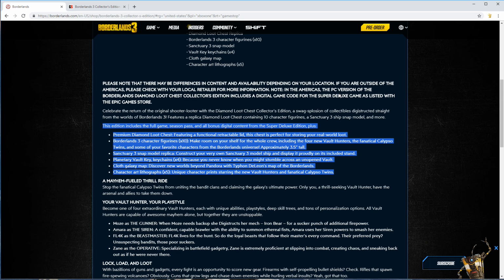It's also going to include some figurines, a quantity of 10. I guess you can imagine what the figurines are based on the trailers we've seen, based on the playable characters, based on the villains. Make room on your shelf for the whole crew, including the 4 new Vault Hunters, the Calypso Twins, and some of your favorite characters from Borderlands. They're approximately 3.5 inches tall.